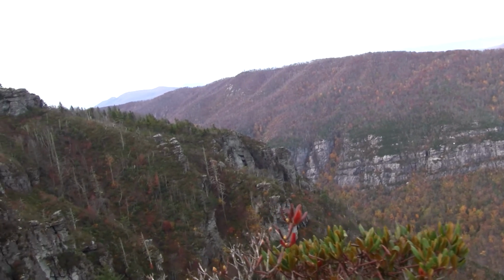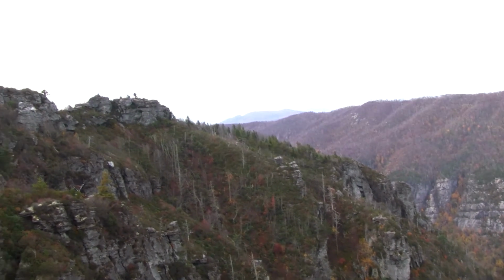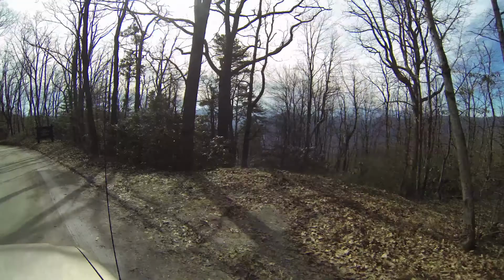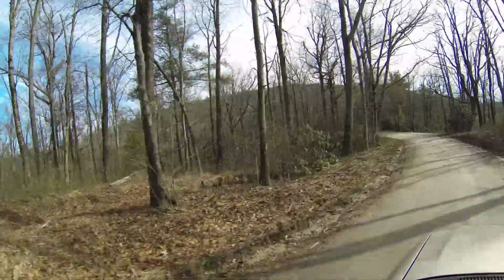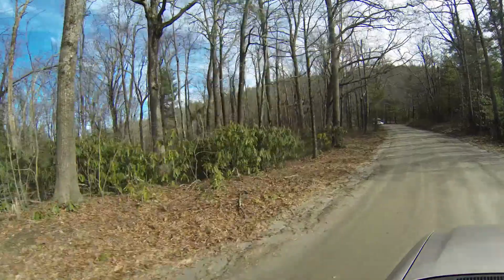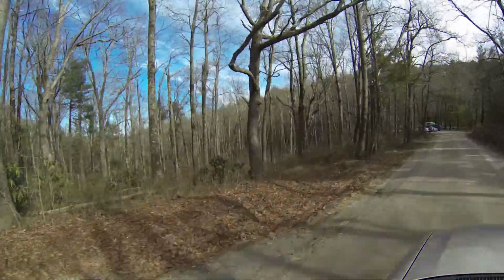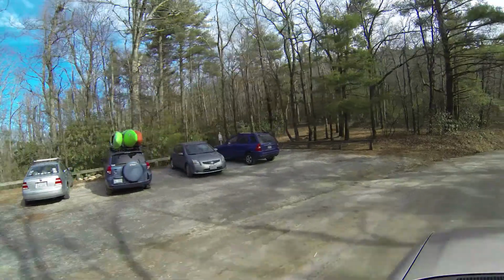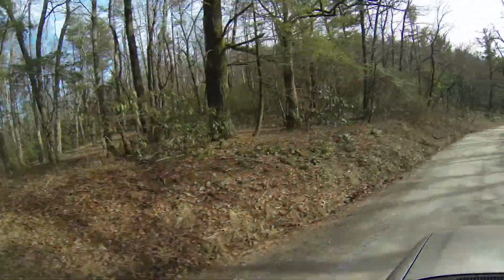So I don't know if anybody has put out a driving video showing what it's like to approach Wiseman's View and this side of Linville Gorge. We are once again on the west side. Now, on the east side, which is where Table Rock, Hawksbill, Short Off, Sitting Bear, the chimneys, and various other rock formations are.